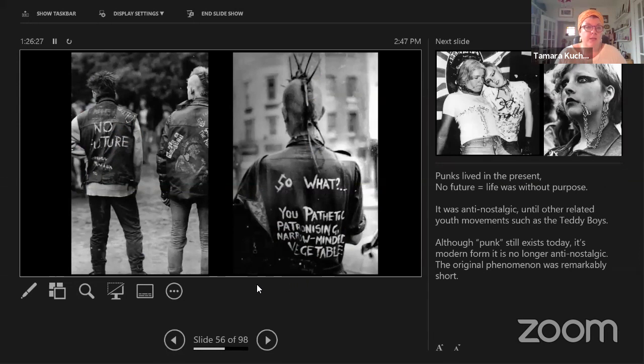Here you can see on some of the jackets. Punks lived, therefore, very much in the present. So by espousing this nihilistic no future attitude, they were really expressing that life was without purpose. The punk movement was absolutely anti-nostalgic. So unlike other youth fashions and protest fashions, like for example, the Teddy Boys that referenced Edwardian fashion, punk was one of the first youth movements that was absolutely anti-nostalgic.